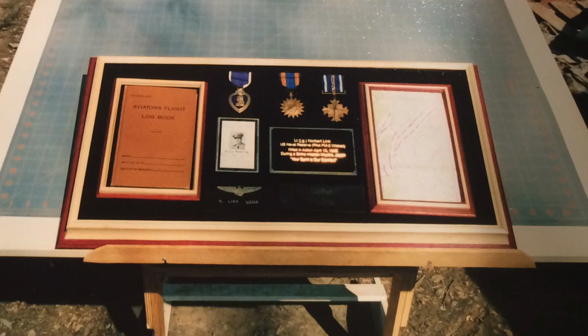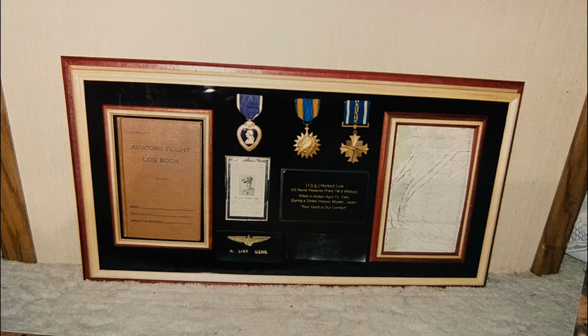This very special box was built to honor a fallen service member. He was a World War II pilot that was shot down during battle. The left side contains his logbook. The right side contains a silk scarf emblazoned with a map. The map is folded to show the location of the battle.